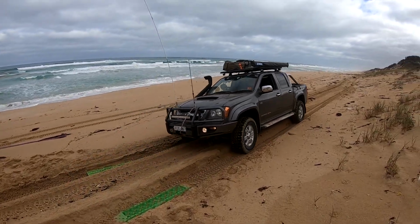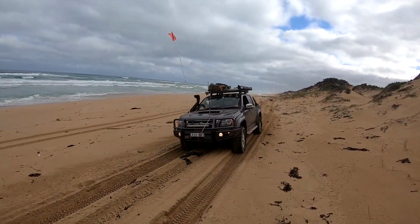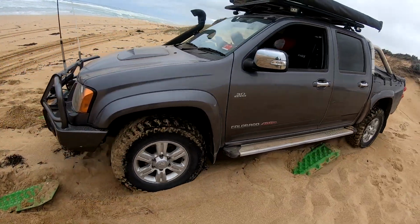We could see the tide rising and the waves getting further up the beach. The last drive along the beach was hair-raising to say the least.